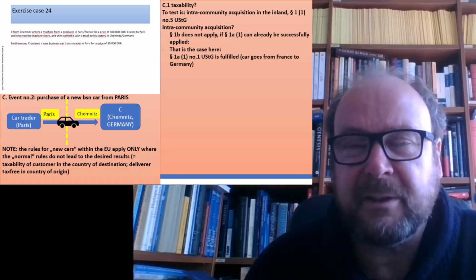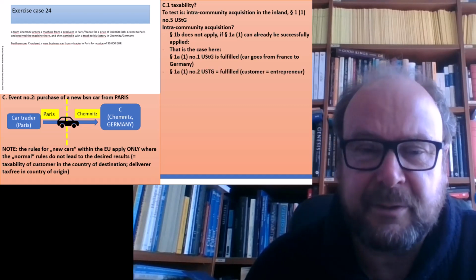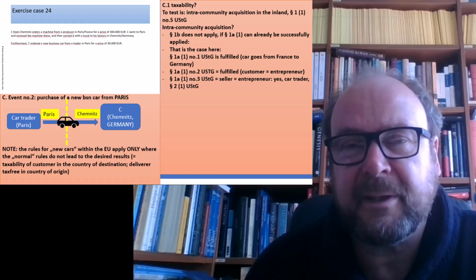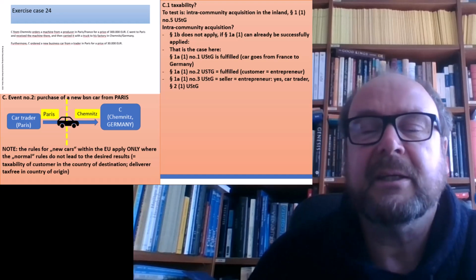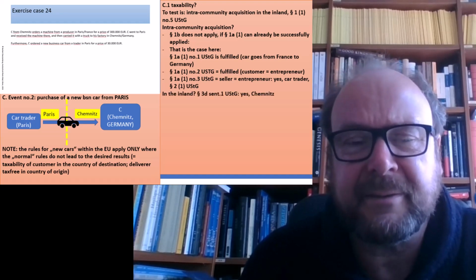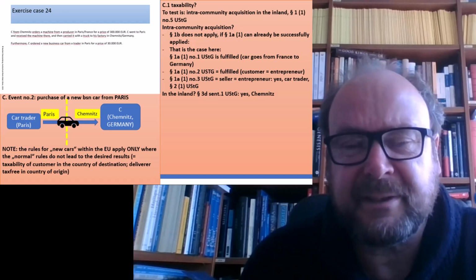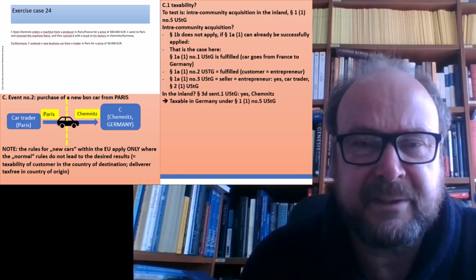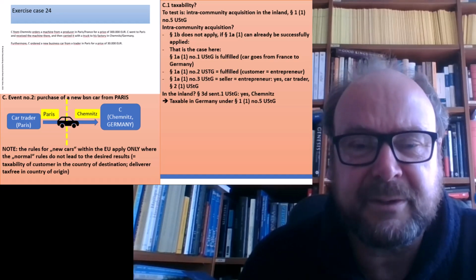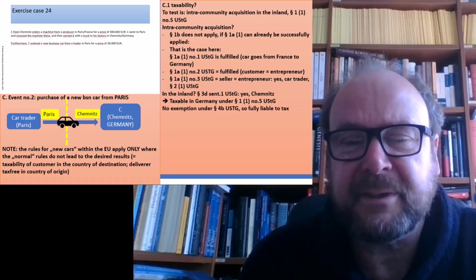Number 1 is fulfilled. The car goes from one EU state to another. Number 2, the customer is an entrepreneur. Number 3, the provider, the seller, the vendor, however you call him, is an entrepreneur and not a small entrepreneur. Yes, he's a car trader, so that's clearly fulfilled. And is the place of acquisition in the inland? Yes, that's Chemnitz. 3d sentence 2 leads to no other result because C, if he uses a VAT identification number, will use his German one. So it's taxable in Germany. 4b does not apply, so it's fully taxable.